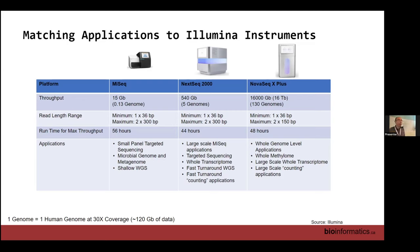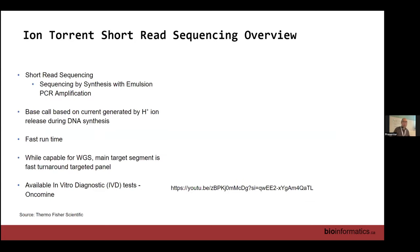Any other questions? All right, so I think the next one is, again, give me a little bit of time to rest my voice, and we're going to look at the Ion Torrent.